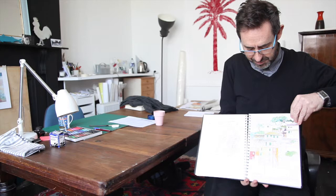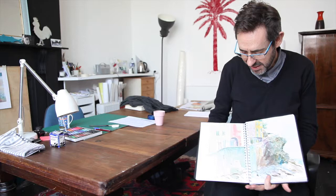And then we've got some colour pages here as well. It's only cheap paper, just regular parchment paper, but I quite like the fact that it's quite flat and the paint runs, and then you can work into it with some pencil and drop more colour in, so you get that wet on wet effect.